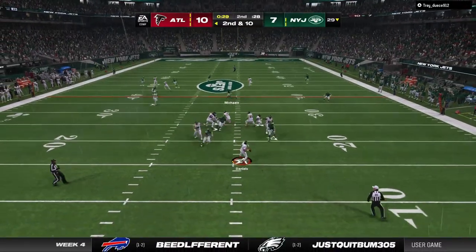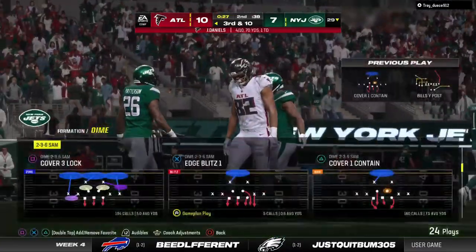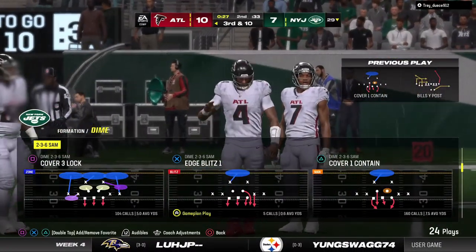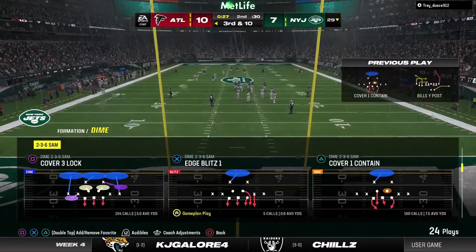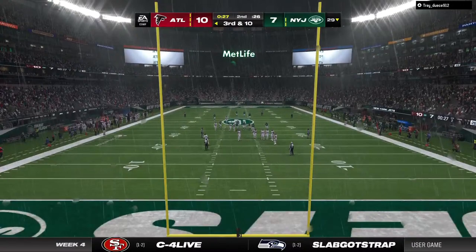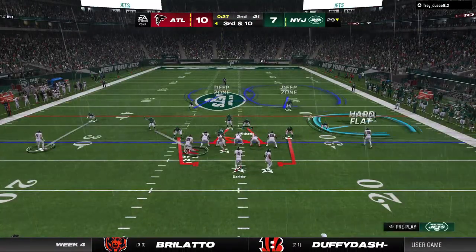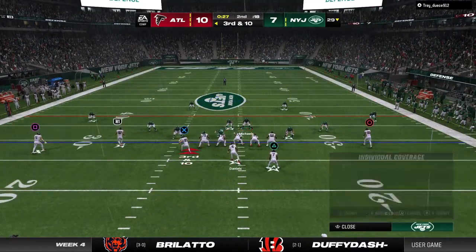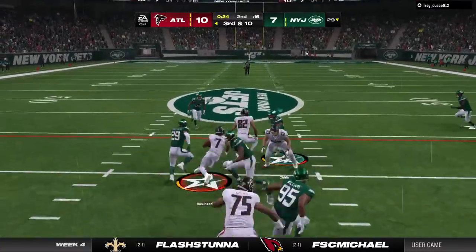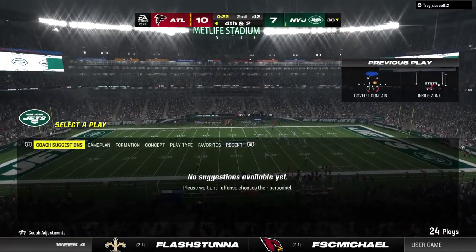He'll try again with the arm here on second down. Going up top. And that will be incomplete. Incomplete. So back-to-back incompletions, and that has him staring at a 3rd and 10. This time they stay on the ground, and get him down 2 yards shy after a pickup of 8, 4th and 2.